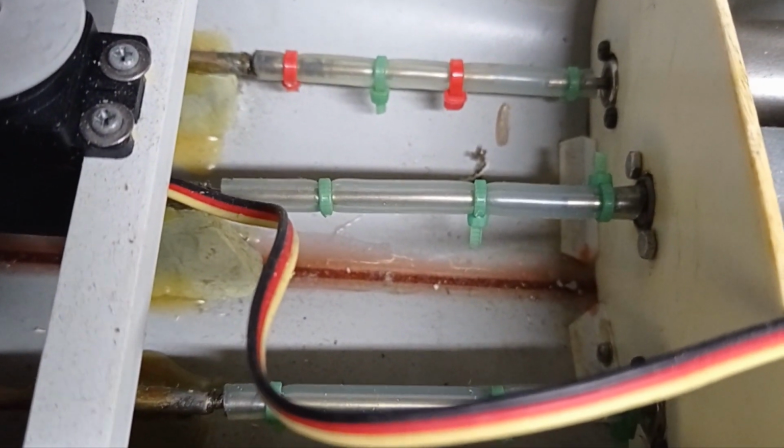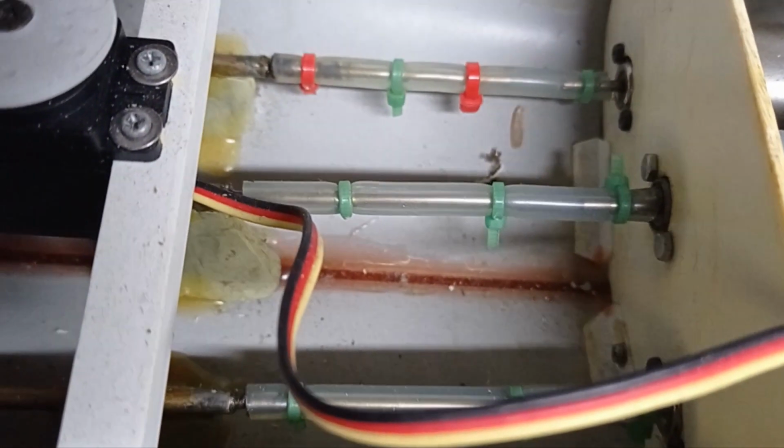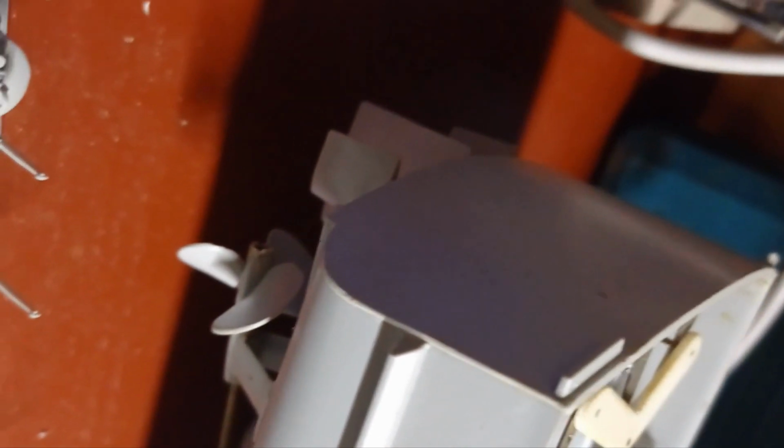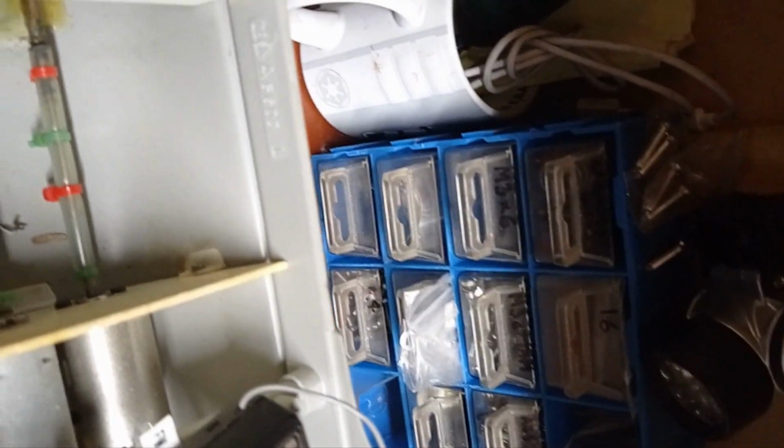Obviously the silicon tubing in place of universal joints for the prop shafts. Prop shafts, just a bit of brass tube with brass rod going down. I used some nylon grommets at the end of them with holes drilled in for the actual prop shafts to come out of. There's one there. Only 2 of the motors decided to come on when I brought it down here, so there's obviously some problem with the middle prop shaft on this.